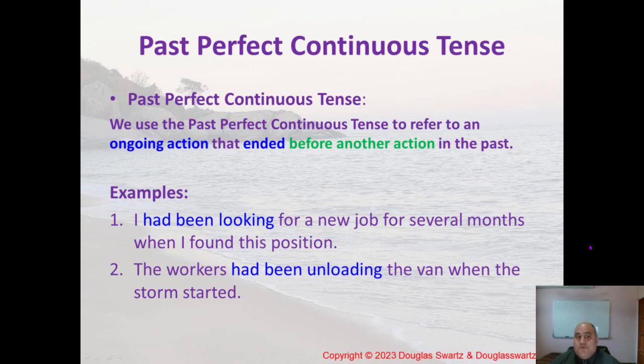The past perfect continuous tense. We use this tense to refer to an ongoing action that ended before another action in the past. And with this continuous tense, we are going to be using -ing on the verb.